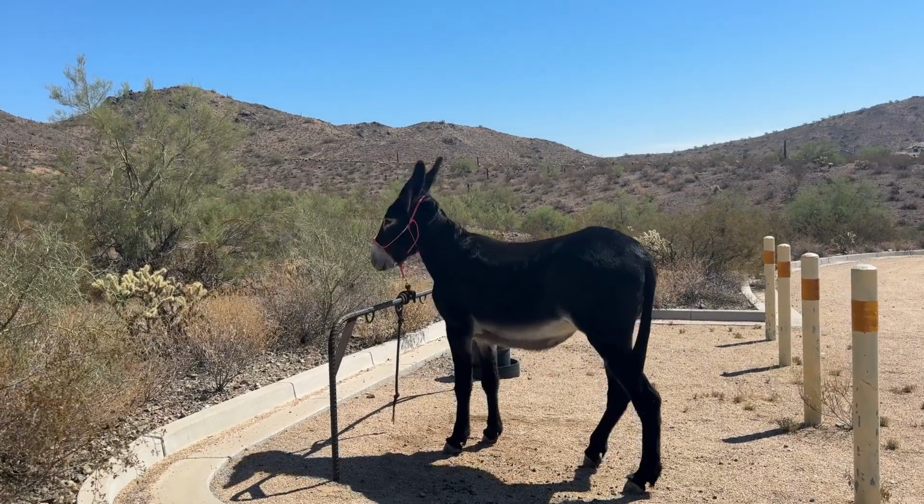So I just came across a beautiful mammoth donkey with her owner. Her name is Daffodil, and I want to show you guys. I'm going to go ahead and flip the camera here in just a second. But we're out here at that Sonoran Preserve, which is in the Fireside community. So check this out. Hey, Daffodil.